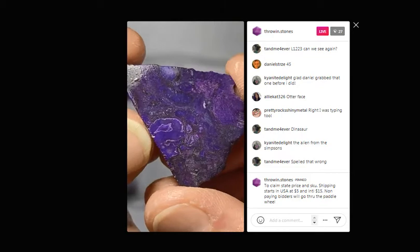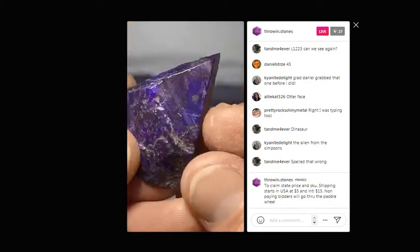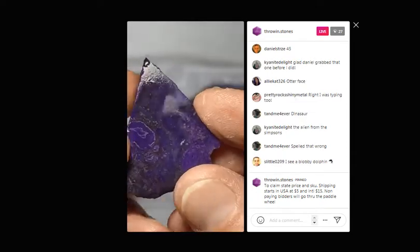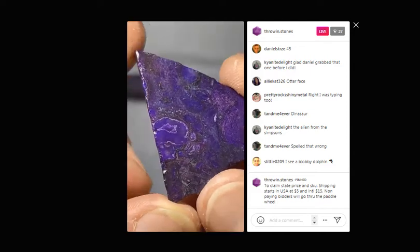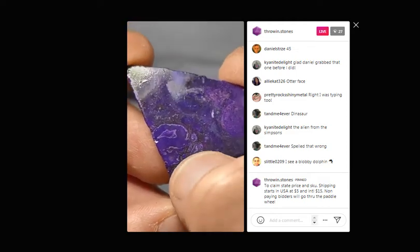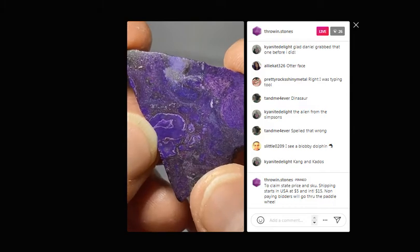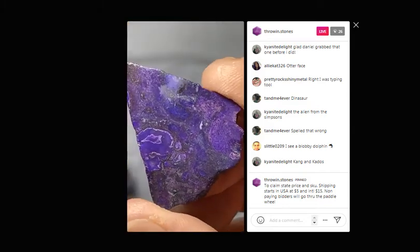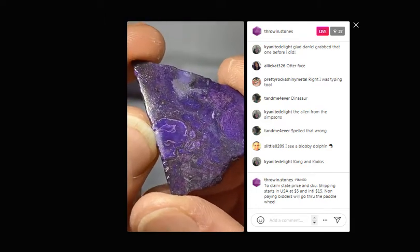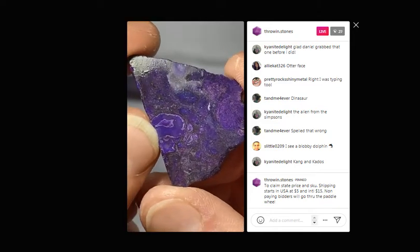Well, I could see a bunny rabbit. There's an otter face. Yeah, I like that. That's good. This is what the backside looks like. It's got a little bit of a taper right here. Dinosaur. All right. Alien from the Simpsons. Yeah, something like that. It's like an alien or something. Well, if you spelled it wrong, then I don't know. You need to go back to school. Dinosaur. It's like Dinah. A blobby dolphin. Sweet.